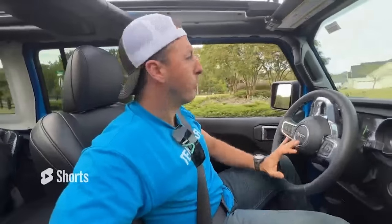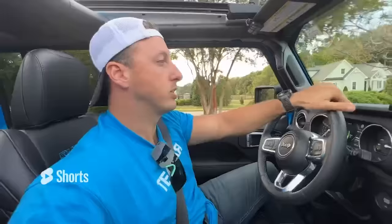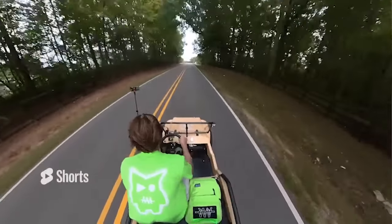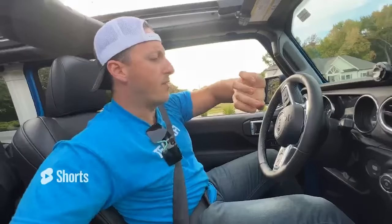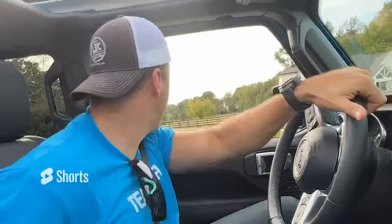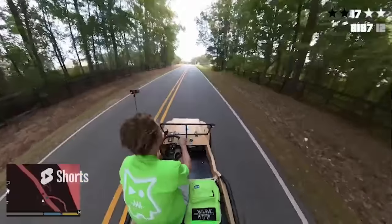Let's pull in here and wait for Carter. We made it pretty far. It'll probably take his little Jeep a little while to catch up. Holy stuff, you're gone! Jeez, all right, so Carter's taking forever. I mean, this is supposed to be a high speed test. Where is he? He should be here by now.